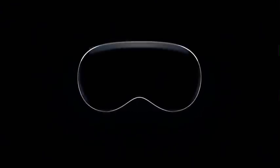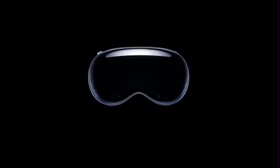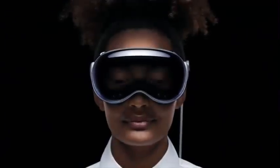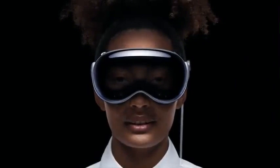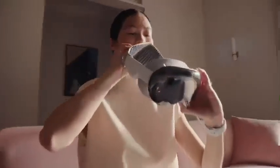Apple Vision Pro, the future of mixed reality. Apple Vision Pro is Apple's first mixed reality XR headset, combining augmented reality (AR) and virtual reality (VR). Launched in 2024, this device pushes the boundaries of technology with its advanced design, high-resolution displays, and innovative user interface.